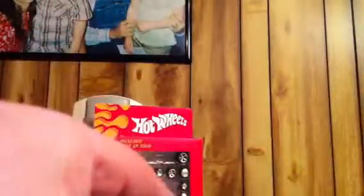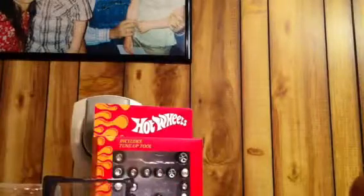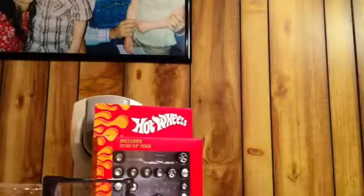Alright. I got one more. One more. I got this here the other morning. '61 Impala. Yeah. One more. Oh, yeah. Felt good. Like me an Impala. Yeah.